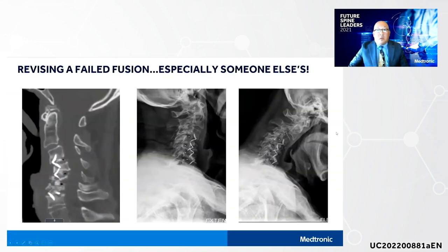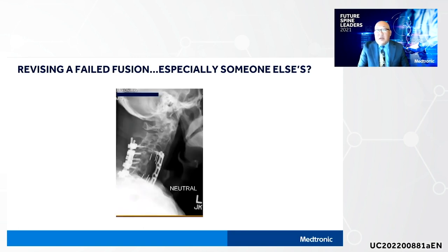As an example, your best chance at achieving a solid fusion is your first operation. And we all know, and you all know by now, that revising a failed fusion, especially someone else's, can be extremely challenging. This is an example of a patient who had a four-level standalone cage and demineralized bone matrix fusion, who then failed, became infected, and subsequently went back for a three-level corpectomy with an expandable cage and an anterior plate. However, that operation also failed, and ultimately the patient came to me and had a revision decompression, completion corpectomy, interbody PEEK cage, along with an anterior plate and a posterior construct.